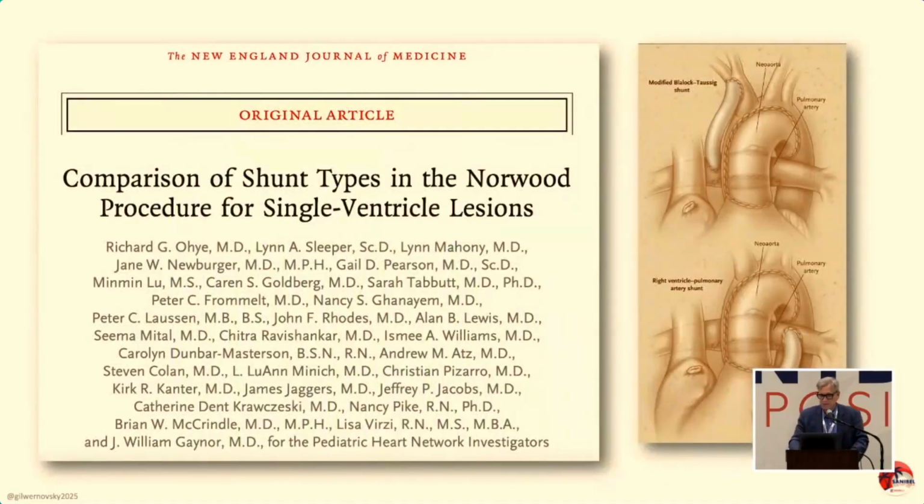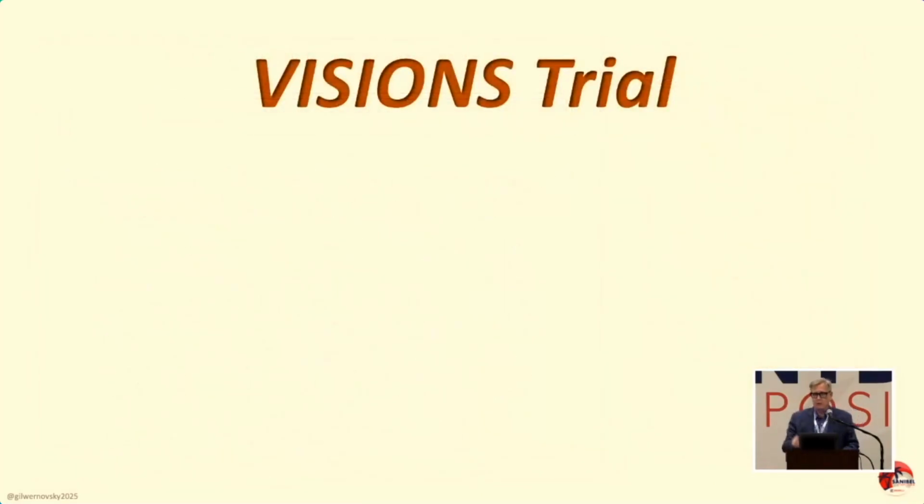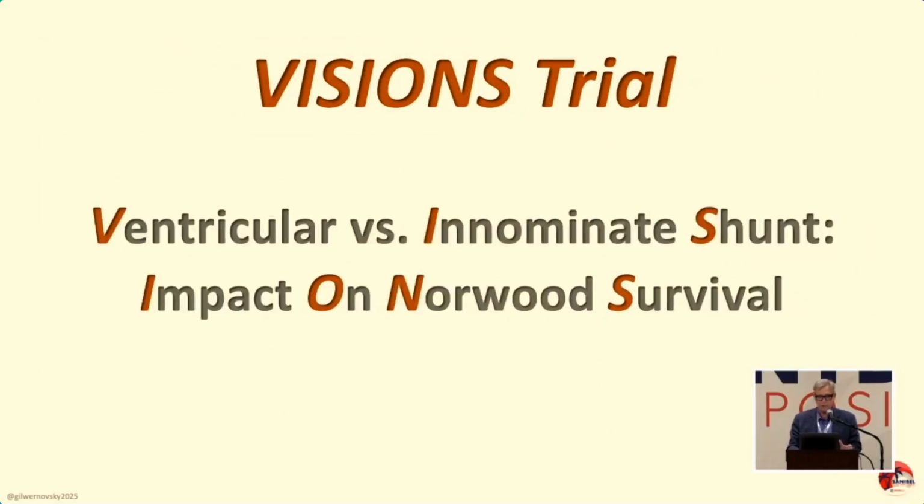I'm going to spend just a few slides talking about the SVR trial, or the single ventricle reconstruction trial. Anybody familiar with that, or anybody participate in that? A few people. All right, I'll share that with you. One thing that I don't think most people know is the original name of that trial was the VISIONS trial. It was a much better acronym. It stood for Ventricular versus Innominate Shunt Impact on Norwood Survival. I loved that, but the Pediatric Heart Network did not.